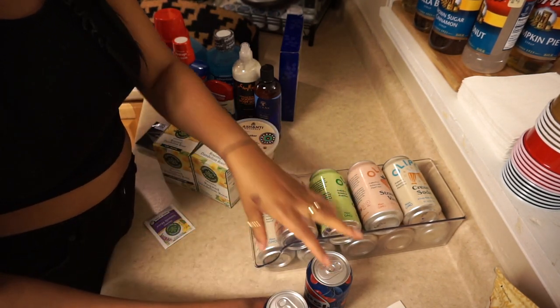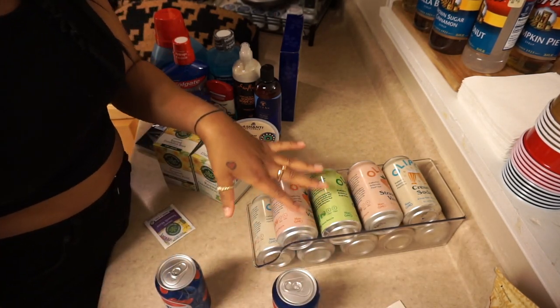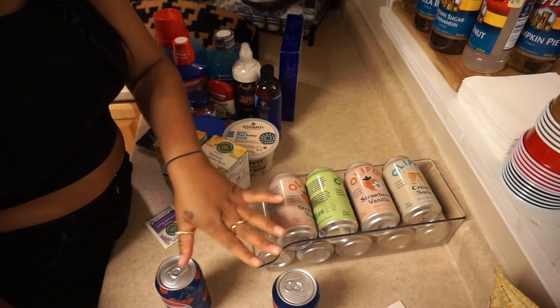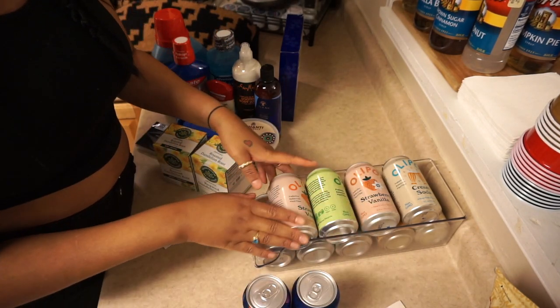So when I cut out sodas, like this is my man's soda, but when I cut out sodas completely and sugary drinks, and I went back to try Olipop, it was so freaking good. It was so sweet. It was everything that I needed. But if you're used to regular sodas, you're going to be like, girl, please.